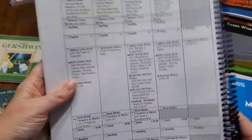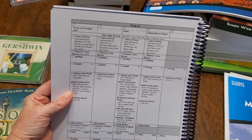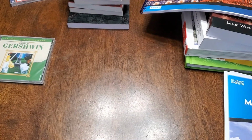And this is why I love My Father's World. This is why it works so well for us. It's an open and go curriculum. I can just open this teacher's guide and go from there. So, all right, we've talked about the teacher's guide. Now let's go over to the students' worksheets.